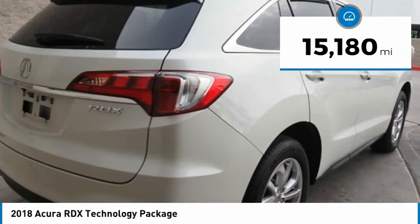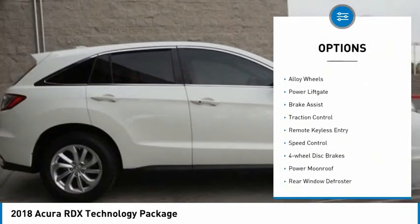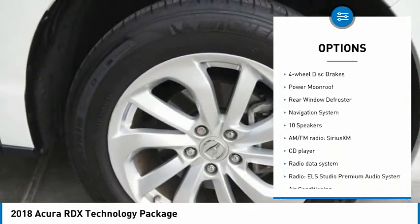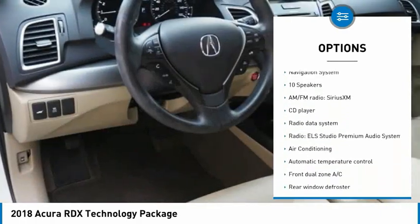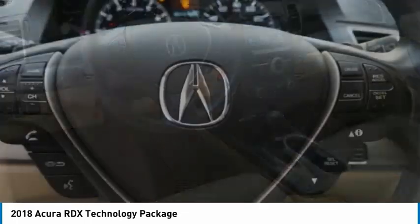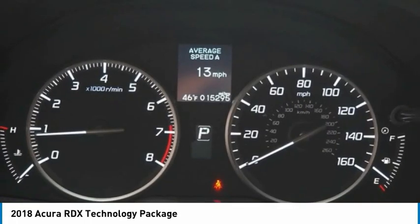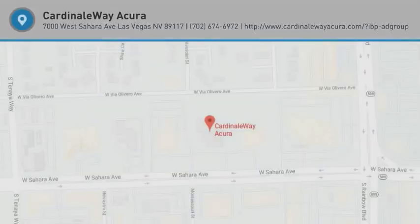Here are some of this vehicle's great options: electronic stability control, alloy wheels, power liftgate, brake assist, traction control, remote keyless entry, speed control, four-wheel disc brakes, power moonroof, rear window defroster. Your new ride is just a phone call away.